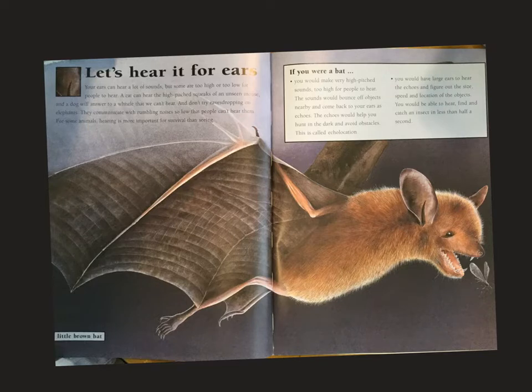Your ears can hear a lot of sounds, but some are too high or too low for people to hear. A cat can hear the high-pitched squeaks of an unseen mouse, and a dog will answer to a whistle that we can't hear. And don't try eavesdropping on elephants. They communicate with rumbling noises, so low that people can't hear them.